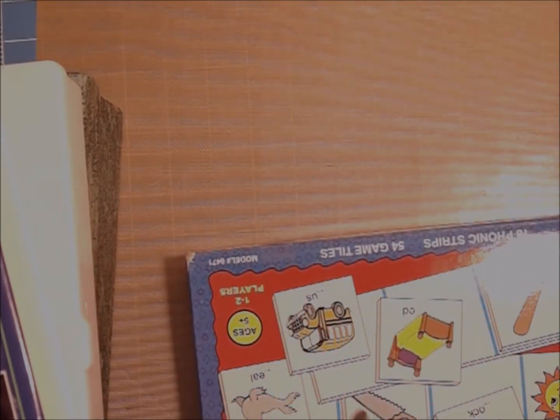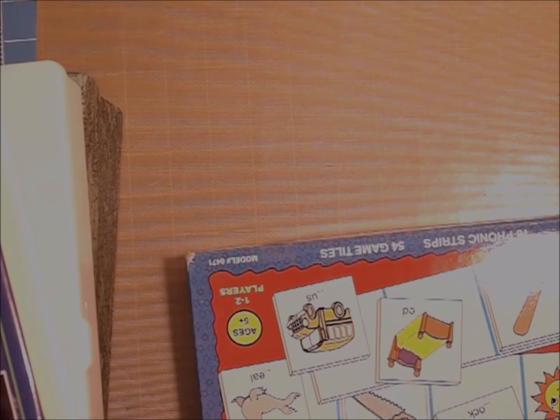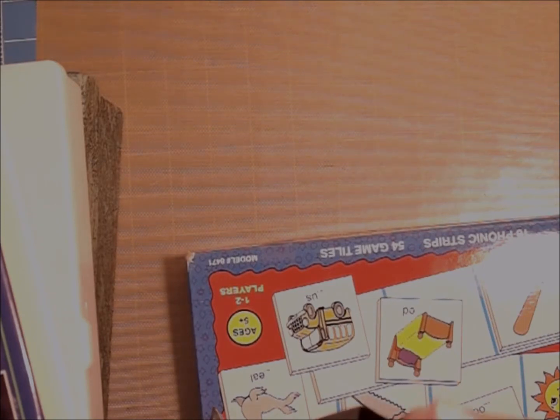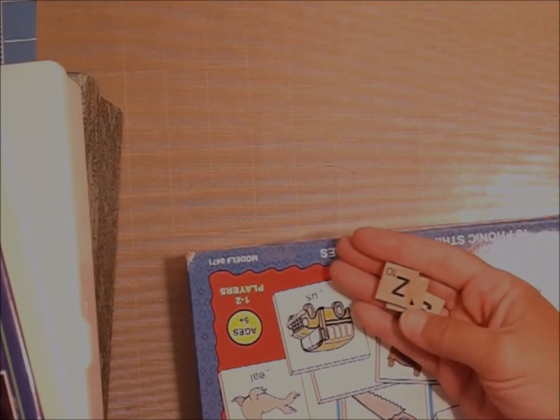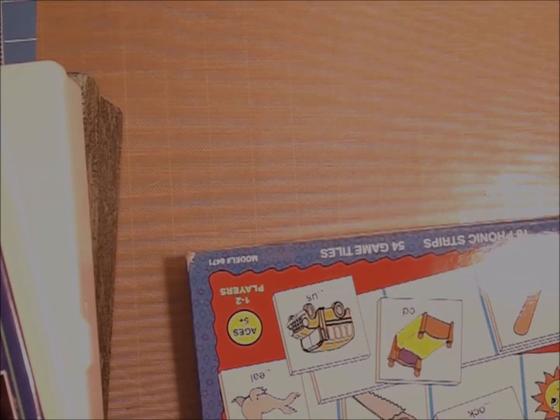And then in here I have a bunch of my Scrabble tiles and things like that. I try to always snatch up Scrabble tiles because you can put that across a card with a name, or in a junk journal, or there's always a craft that I always feel like I need that.